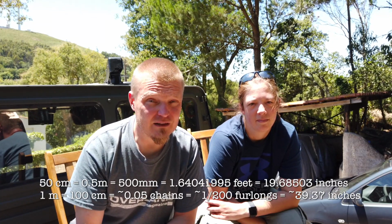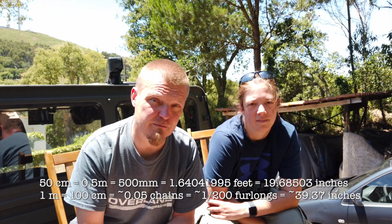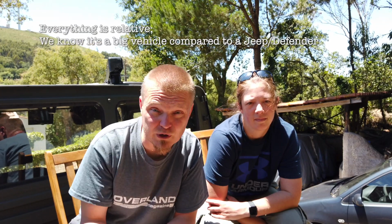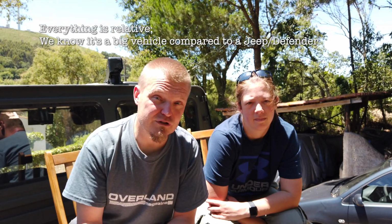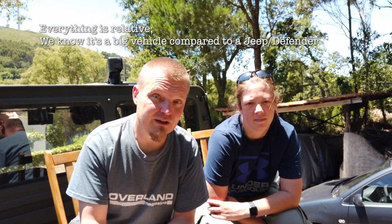But the compromise we're making here is we're trying to make a vehicle that can go places without being hindered by its bulk and size, height, width, weight, and so forth. So keeping all of those factors down to a minimum is going to make this vehicle able to go places where a lot of other bigger vehicles can't.